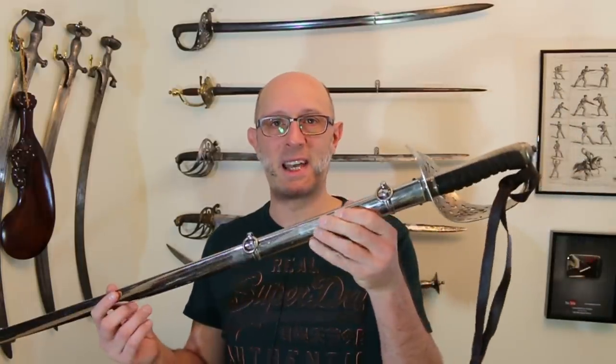Other officers probably literally just didn't care. They just went, I'll stick a new regulation hilt on it. I'm fed up of all these sword updates. So who knows? There's probably a variety of reasons. I like to think that this person kept that blade because they thought it was a better type of blade.